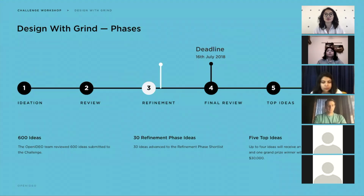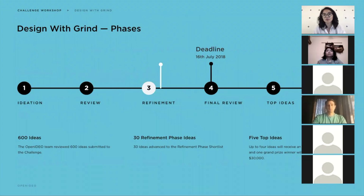The deadline for the end of the refinement phase is July 16th at 5 p.m. Pacific. So the next steps of refinement phase tasks that we'll be going over on the call today will all be due by that final date, along with sending in your prototype if you're able to send one physically to our team and the folks at Nike, which we'll again go over more in depth in this call. We will then be selecting 5 top idea winners out of this challenge that will receive some funding, as well as the potential to move into partnership with folks at Nike. And Chris will go more into what those prizes look like.